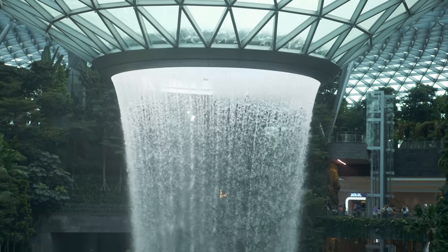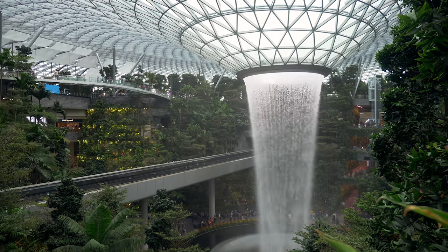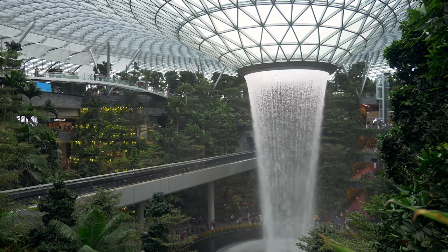It's so worth it. So the water you can see behind me is all recycled rainwater, and when there's an excess amount of rainwater, they water all the surrounding plants around here. Very environmentally efficient. The waterfall is 40 meters tall and it spans over 10 levels. And behind us, you'll see the sky trains going by. They go through this terminal and connect the other terminals to one another. So if you do need to change terminals, it's one hell of a beautiful ride.